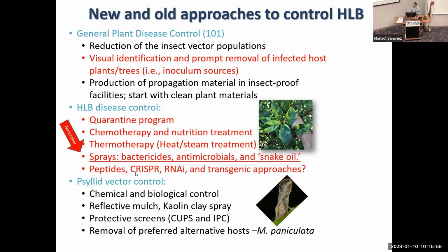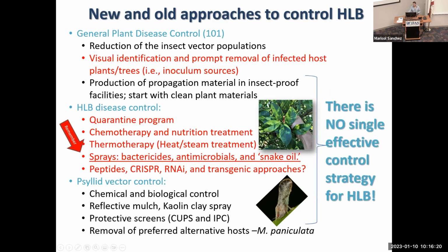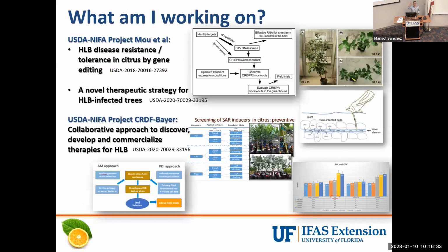And as you can see under psyllid vector control, all are in black font, meaning all these management practices are working and effective for ACP. So still we can control our vectors to reduce the impact of HLB. And take-home message: there is no single effective control strategy to control this disease, okay? Still, we don't have anything like a silver bullet, a single management strategy that will work for HLB control. Of course, we are not giving up on coming up with other strategies to control HLB soon and in the future. Some of the projects that I'm involved in, I just wanted to give you a little intro.